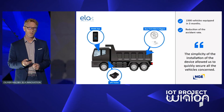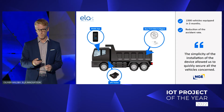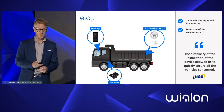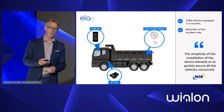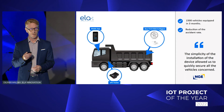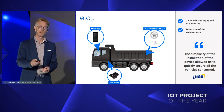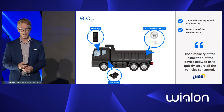We needed to find with our client a reliable system that could be installed quickly, simply, and be there for a lot of time. We have installed more than 3,000 devices over this last 12 months, and that has reduced the accident rate. Now, one of the key aspects of this project is that it's a need that has to be met on all vehicles with side panels. So for us, it's a very interesting project because the more vehicles there are that need to be supplied, the more of our sensors and tags we can supply.